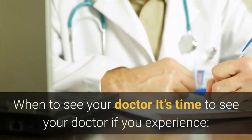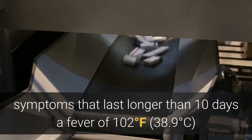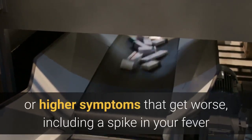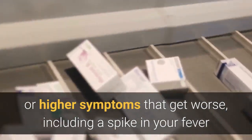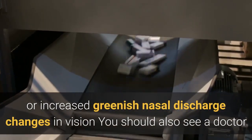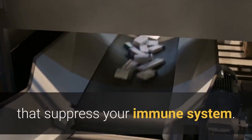When to see your doctor? It's time to see your doctor if you experience symptoms that last longer than 10 days, a fever of 102 degrees Fahrenheit (38.9 degrees Celsius) or higher, symptoms that get worse, including a spike in your fever or increased greenish nasal discharge, or changes in vision. You should also see a doctor if you have asthma or emphysema or you take medications that suppress your immune system.